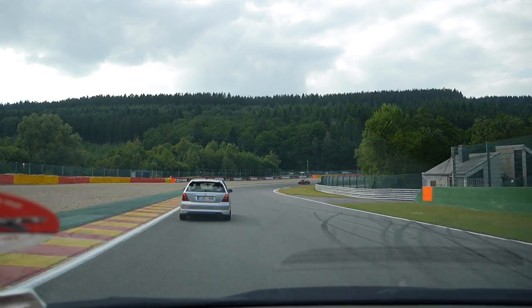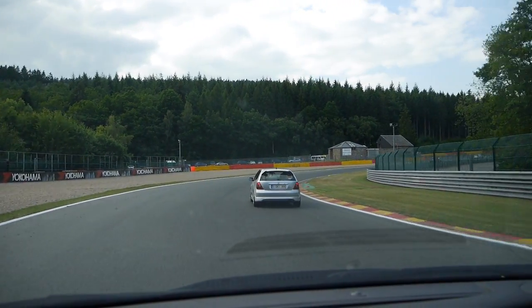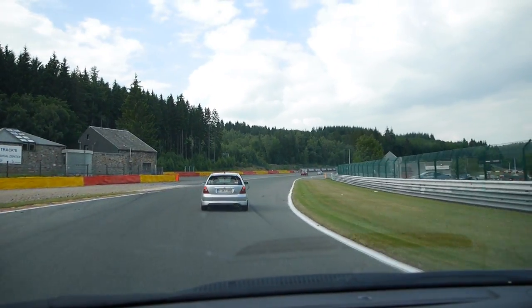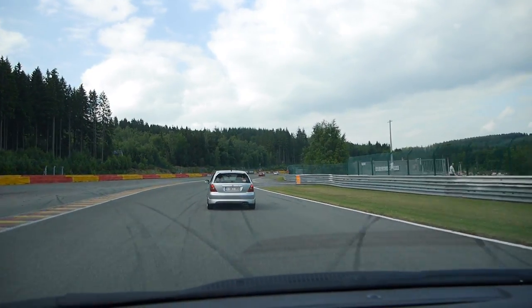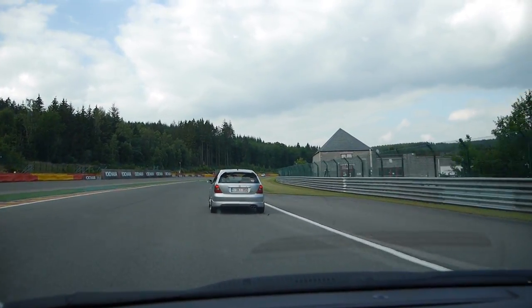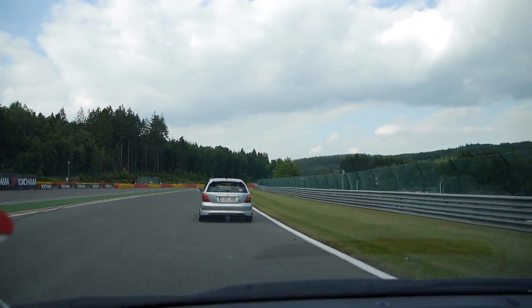Say about it being a technical circuit, you've really got to catch your lines when you're turning moderate apex out, run out wide. Then you have to all the cameras to deal with. It's bonkers, isn't it?